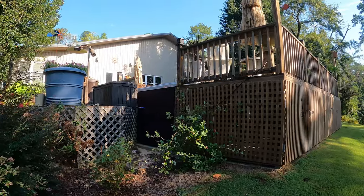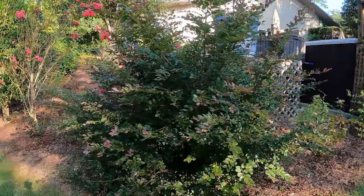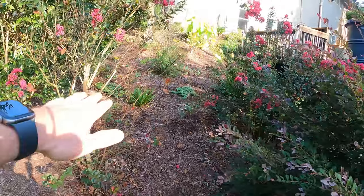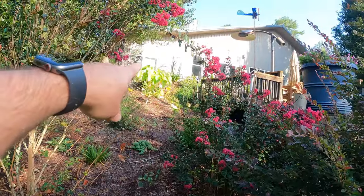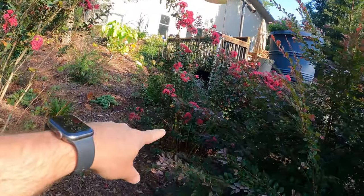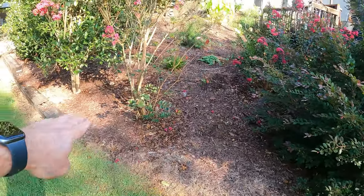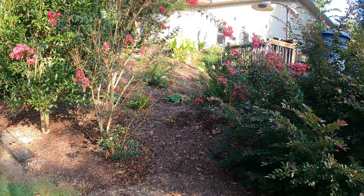Then as we come over here by the pool, I'd like for them to come in and just put a light coating, a little top dress, if you will, all up through here by that Maui Gold. We've got some crepe myrtles, Lagerstroemia down through here. This just needs some fresh mulch just to kind of make it pop and look a little more vibrant. All right, now let's go hit the driveway.